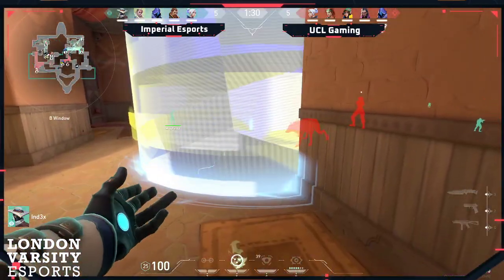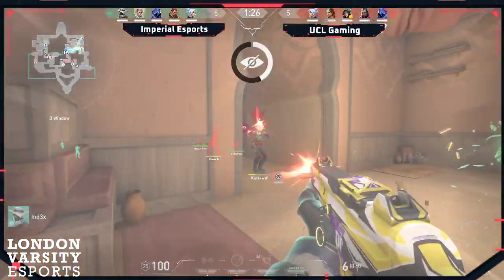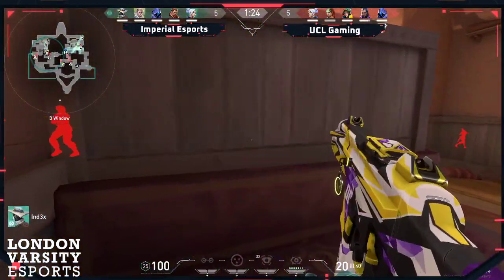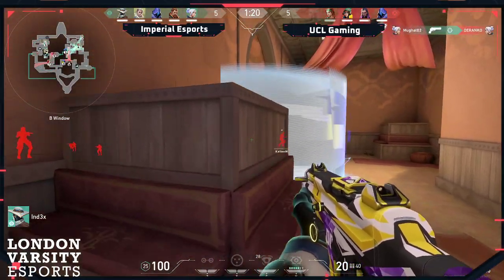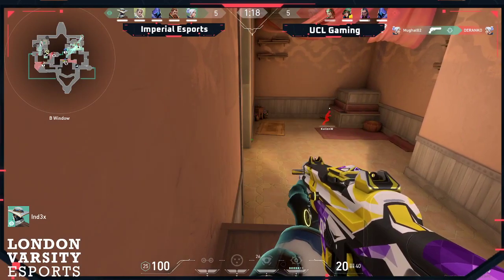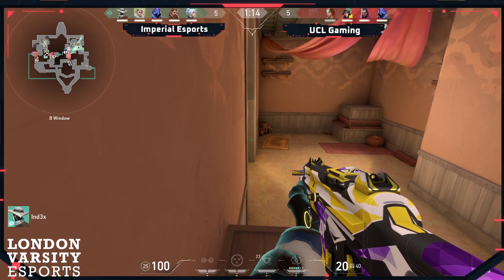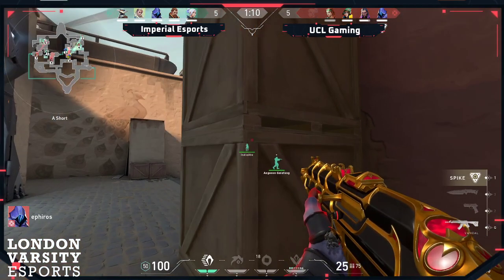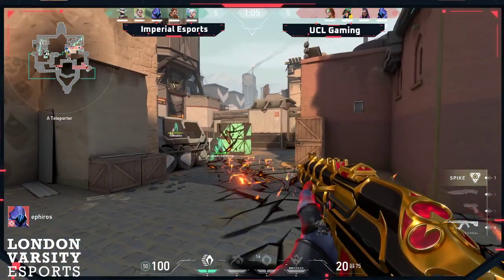Look at this, Index is blind, but the Cypher Cage is there. UCL just firing through it. Index sees the hound. Oh, look at this, Wasi flashing himself again. Index gets some damage on him, but no kills coming through. Another Cypher Cage out. Mughal with the Sheriff onto Duranko. So many Sheriff kills today. And Wasi sniping now. Engagements on both sides.